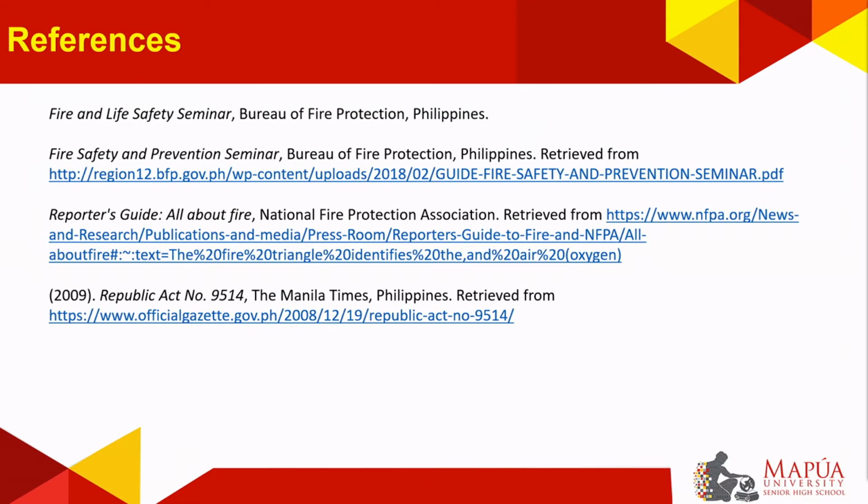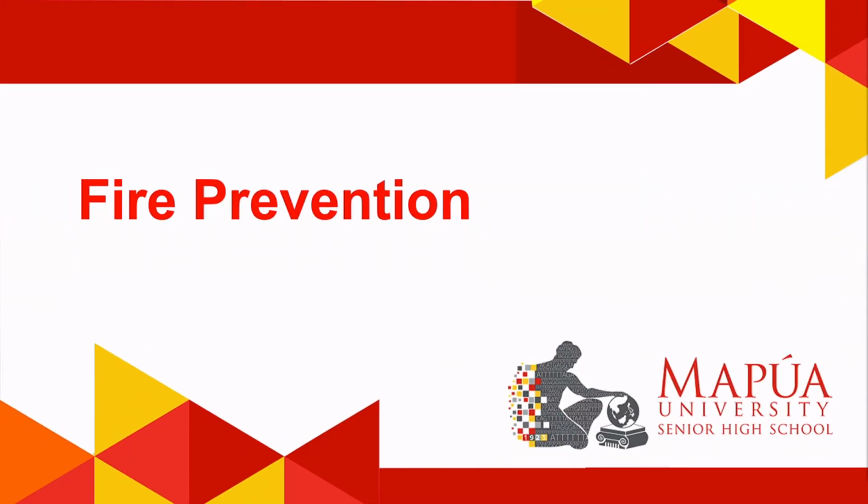Then let's proceed with fire prevention. Protection is anything that we can do to protect ourselves when there is a fire. But a more important matter to discuss is fire prevention.